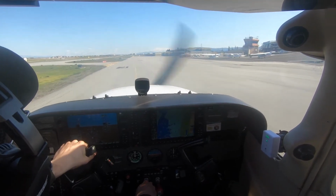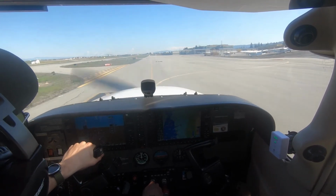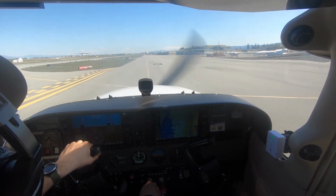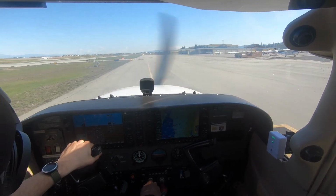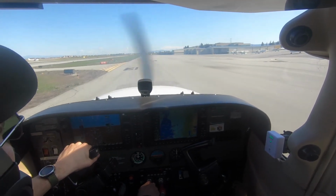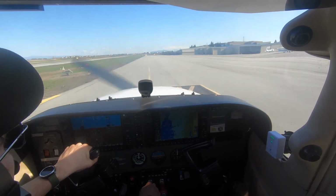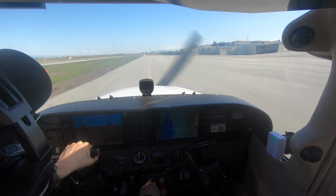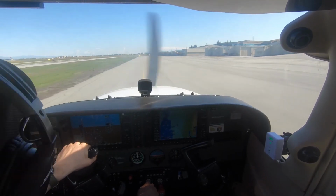San Carlos Tower, Skylane 182 Whiskey Delta, Coyote Hills, and I got Bravo. Skylane 182 Whiskey Delta, San Carlos Tower, ident. Skylane 182 Whiskey Delta, make right base entry, runway 30, report cement plant. Right base 30, Whiskey Delta. I definitely want to try landing again. There is a subtle crosswind.